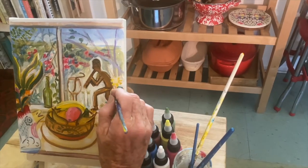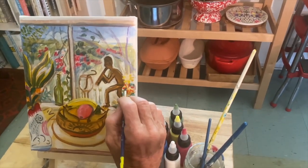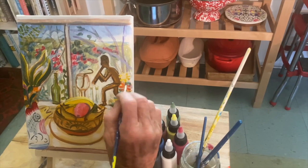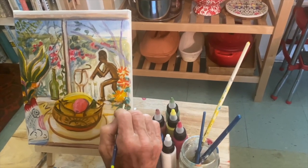Every once in a while, it's important to step back and look at your painting from a distance. It's also good to paint and come back to it on another day. That way you can see it with fresh eyes.